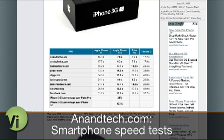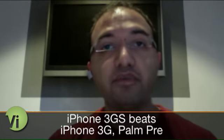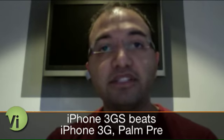Well, I think it's necessary, right? If we stayed at the original iPhone level of performance and simply added more features, we would be in the same situation that we were with Windows Mobile phones before the iPhone came out, right? These things both have to improve at the same rate. We have to get new features and new performance to make those features as quick as possible.